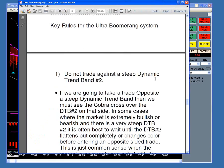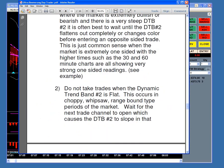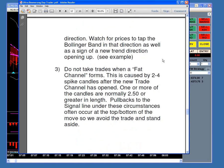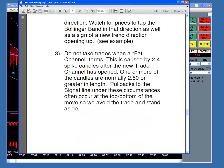Don't trade against a steep dynamic trend band. Don't take trades when the dynamic trend band number 2 is flat. This occurs in choppy, whipsaw, range-bound periods in the market. Wait for the next trade channel to open, which causes DTB to slope in that direction. Watch for a tap on the Bollinger Band. That's another great rule I'll show you in a second. Watch out for these fat channels.